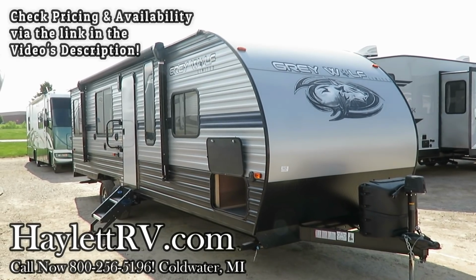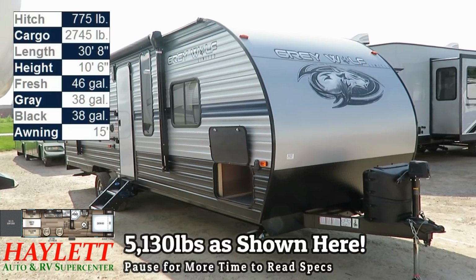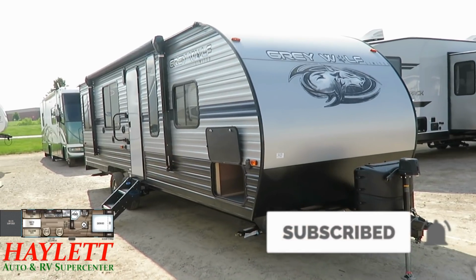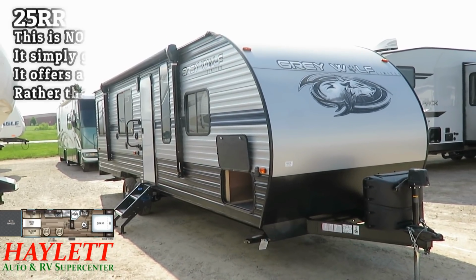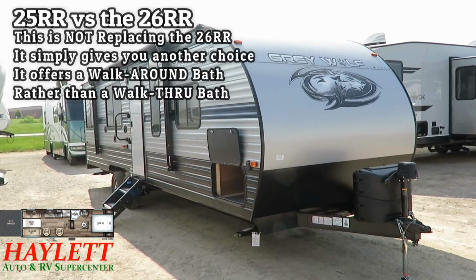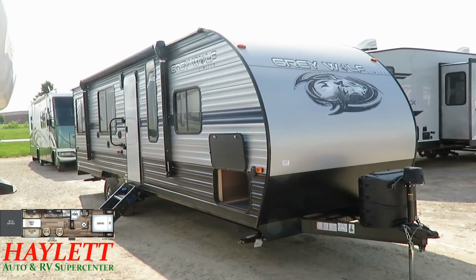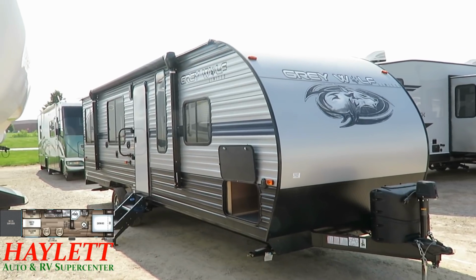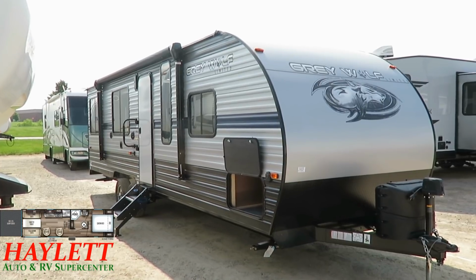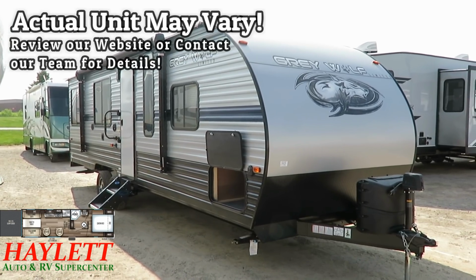5,130 pounds, the Grey Wolf 25RR here at Haylet RV of Coldwater, Michigan. This is an interesting offset and sister to the already existing and very popular 26RR. The only difference really is that this one has a private walk-around bathroom and the 26RR has a walk-through middle bathroom. That does mean that this RV is slightly longer, heavier, but essentially, they're the same RV with just a different bathroom, so you get to really kind of pick your poison. And once again, I do thank you for tolerating a little bit of my mushmouth speech today.